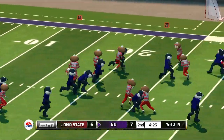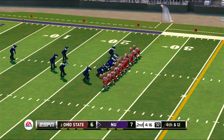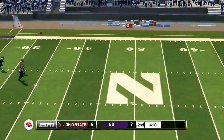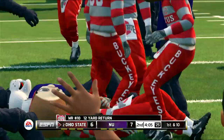He'll keep it on the ground again. And he's tackled after positive yardage. Didn't fool the defense at all. They dropped him before he had a chance to get close to the first down. The punt upcoming, and they're going to come after this one. It's away, and it's a booming punt. And he makes it out to about the 37-yard line.